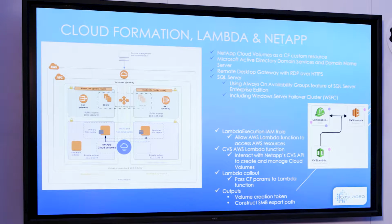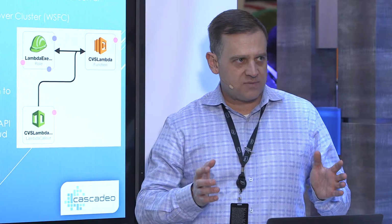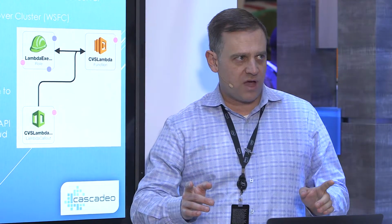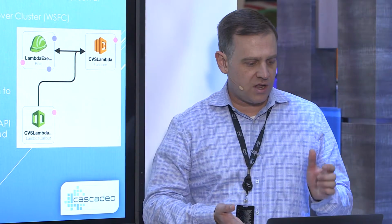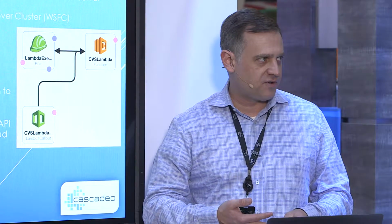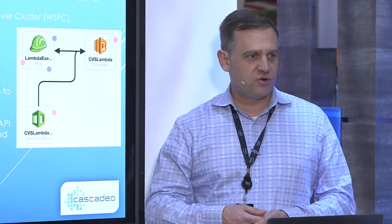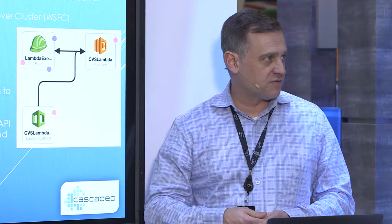So we said, how can we, as quickly and painlessly as possible, without a $100,000 consulting budget, take NetApp CVS, take reference Windows workloads, and deploy them to AWS in a completely repeatable fashion, the right way, with all of the security hardening, all of the high availability functionality you want, consistent with the reference architectures that Microsoft and Amazon have certified. And oh, by the way, we want to leverage NetApp CVS as the storage, not only for regular file share, but also for SQL Server.